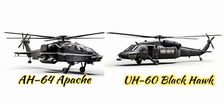1. Role and mission. UH-60 Black Hawk. Primary role. The Black Hawk is a multi-role utility helicopter used for a broad spectrum of missions, including troop transport, cargo airlift, medical evacuation (medevac), search and rescue (SAR), and logistical support. It is one of the most versatile and widely used helicopters in modern militaries, particularly within the U.S.